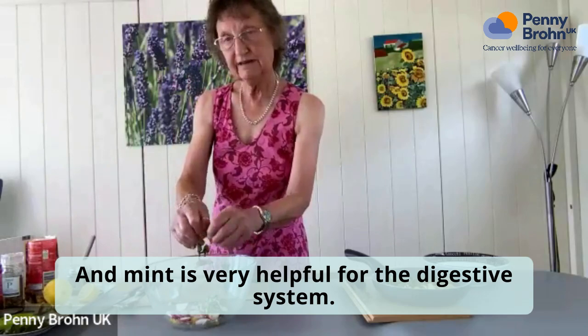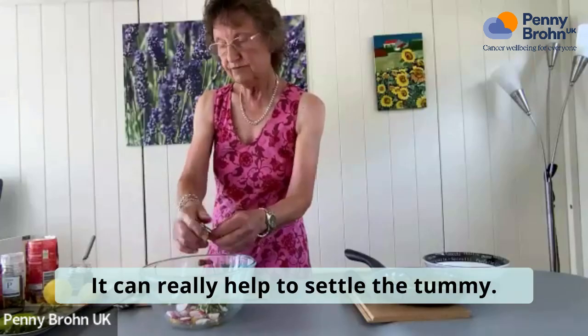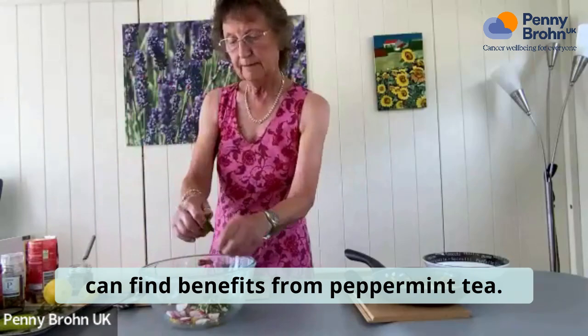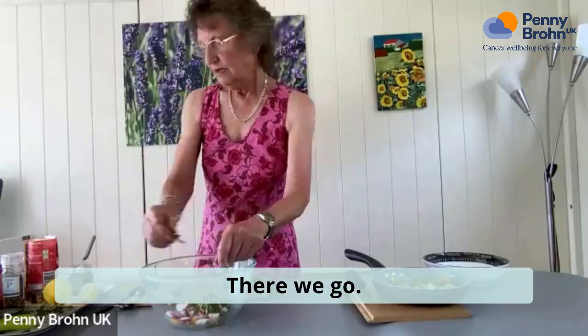And mint is very helpful for the digestive system. Can really help to settle the tummy. I think a lot of people can find benefits from peppermint tea. There we go. So that can go in.